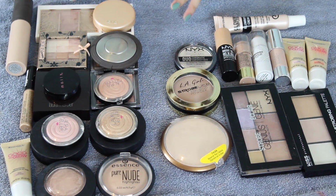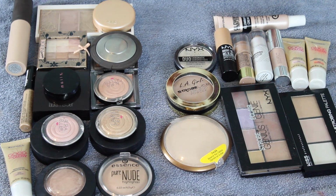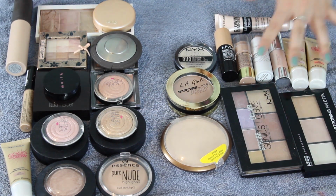I am keeping a lot more high-end stuff, but like I said, that's because I'm way more intentional with high-end purchases than I am with drugstore.